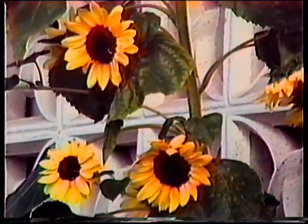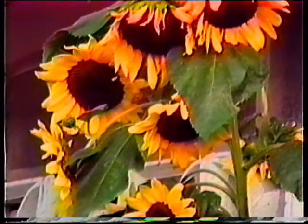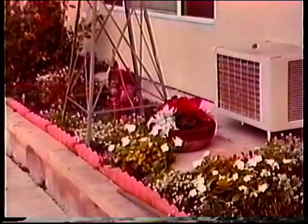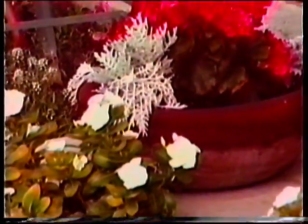Here we have a sunflower. I was going to say, you can't fool me. That's a sunflower. It goes all the way to the roof. It's really popped up high. The windmill is guarding a spot where the dusty miller is growing in the pot with the very nice begonia.